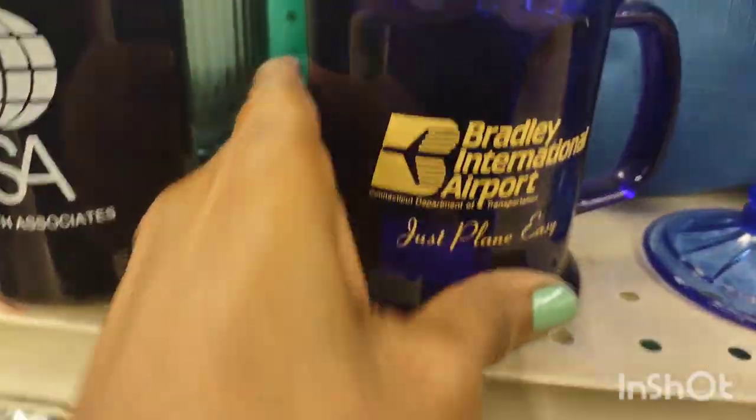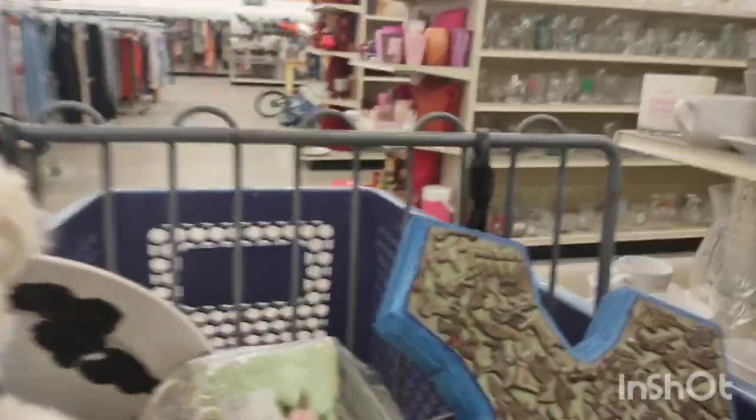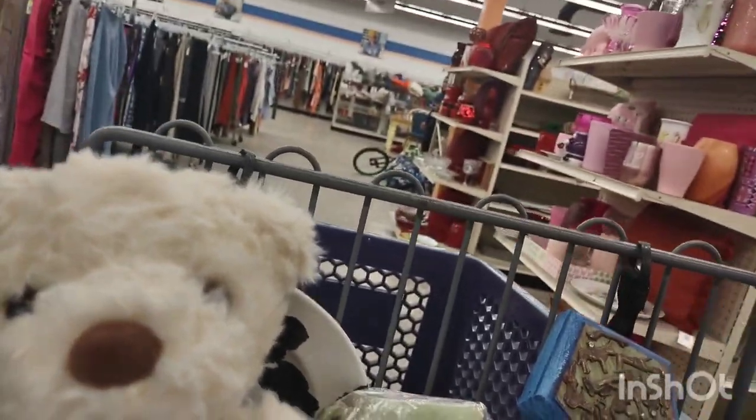And then that caught my eye. That was cute. I'm not sure what you would have used it for, because it's clearly not a coffee mug, but it had a handle on it.